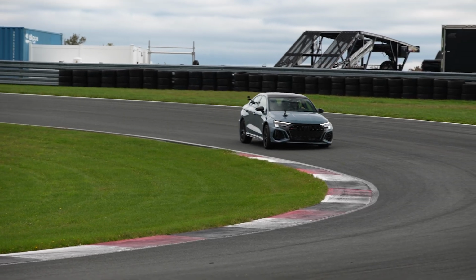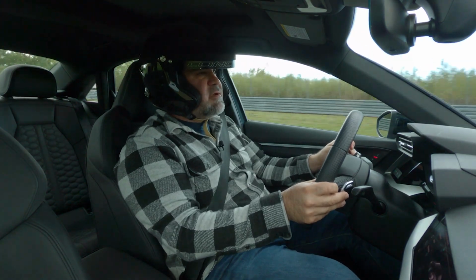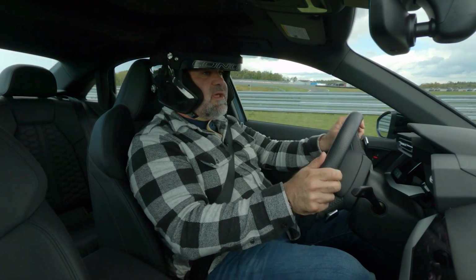It is super, super fast. This thing builds speed like crazy. Why is it telling me that traffic sign recognition is limited? I'm on a racetrack, buddy.